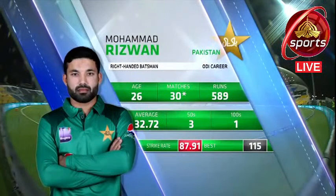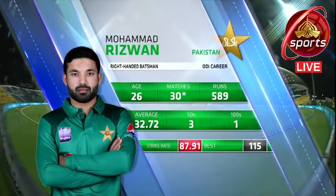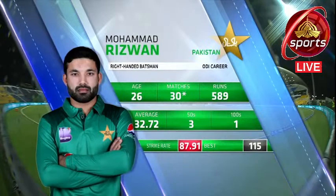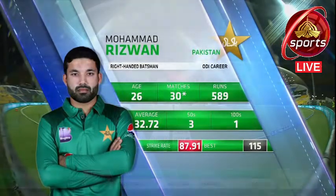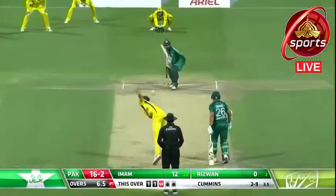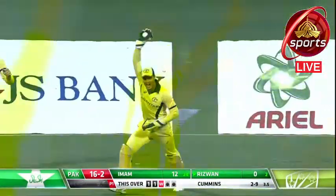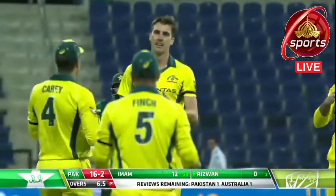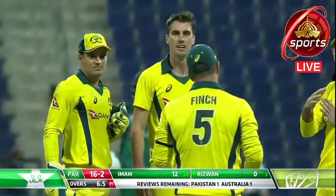And Mohammad Rizwan coming off that 115, his best. And what a good time it was for him in Sharjah. Ooh, another one to the outside edge. Is it a noise? The Australians are very confident. Yes, wants to go upstairs. That's what he wants to do.